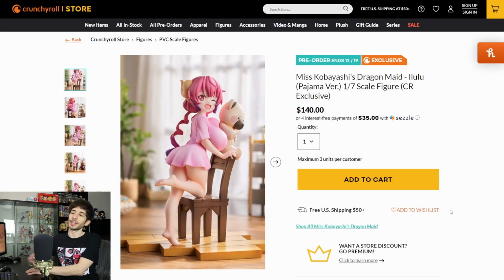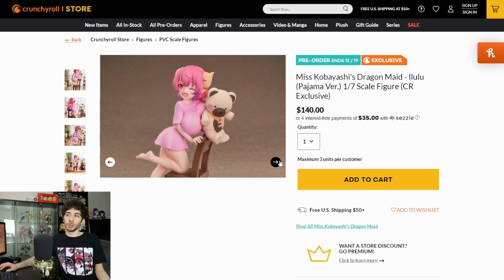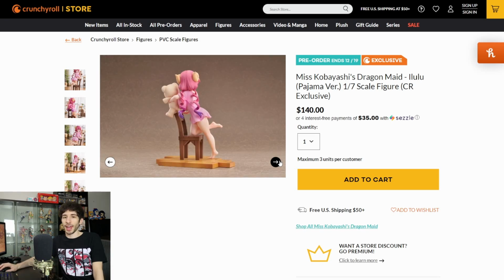So, I don't know, this is a very cute figure, probably the best looking Dragon Maid figure so far. Even if you're not into Ilulu, they definitely nailed the art style of Dragon Maid. And I mean, this is just the character's design. You gotta live with it if you like this character, or if you don't like it, then whatever, just don't buy it. But no figure should end up on the Crunchyroll store and be doomed to fail.